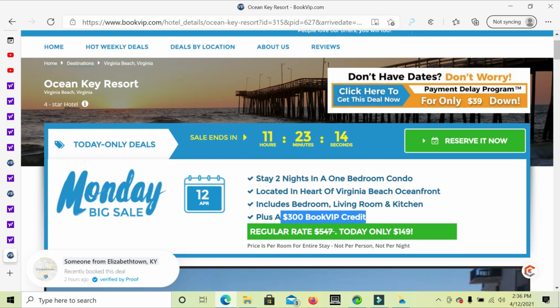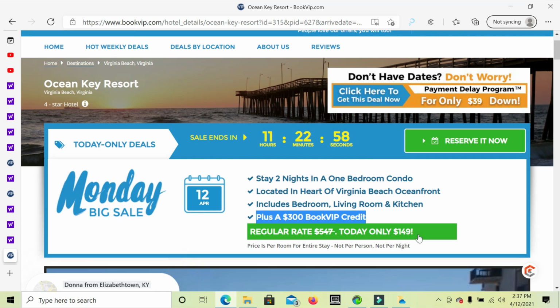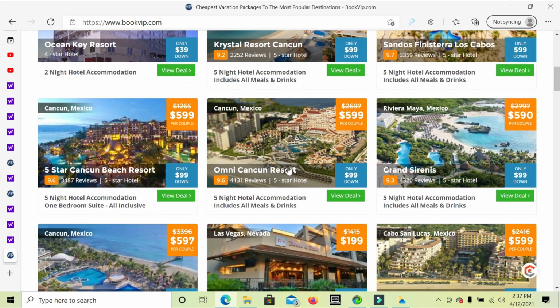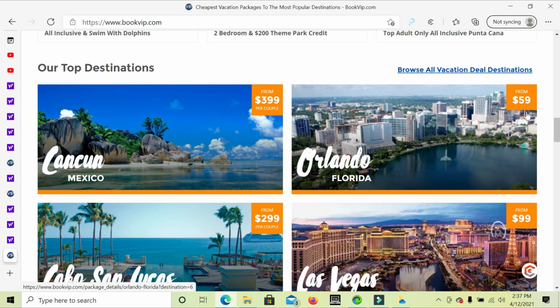And remember, you get a credit in these Virginia Beach hotels. You can book 2 other vacations, for up to $300. And I'm going to show you. If it has a credit of $300, I'm going to show you can book another one at Virginia Beach, $149 plus. So $300 is your credit, right here. After you book this one, then you can go to bookvip.com, and I'm going to show you. Scroll down, and you can book the Orlando, Florida, or Las Vegas, because it starts from $99 and $59.